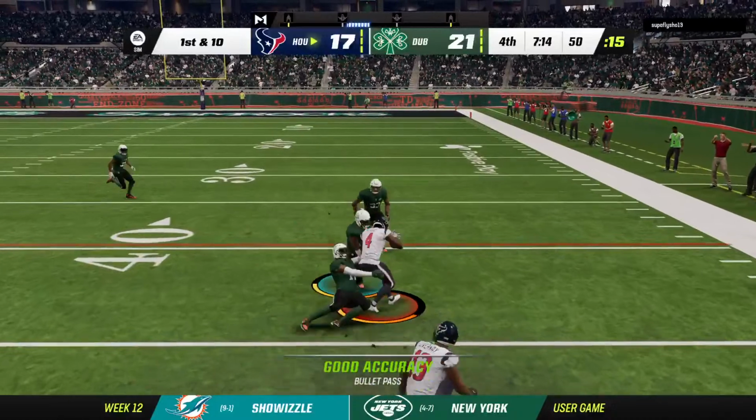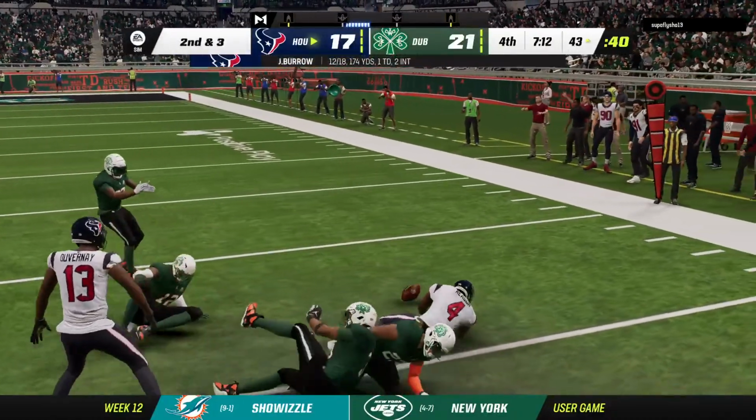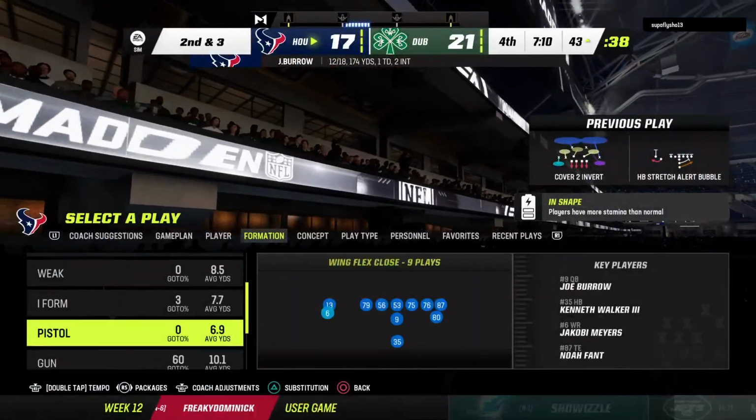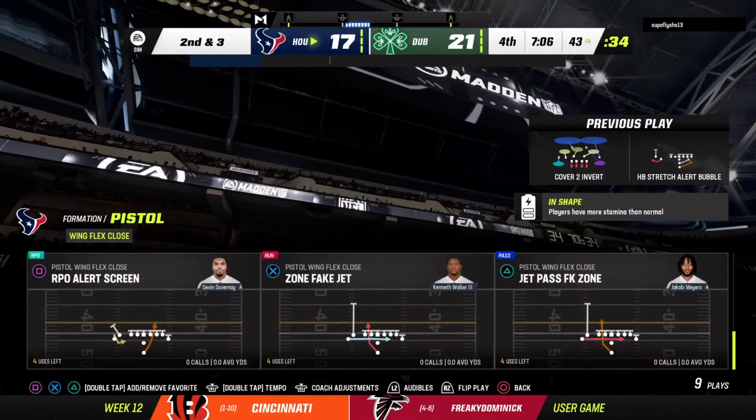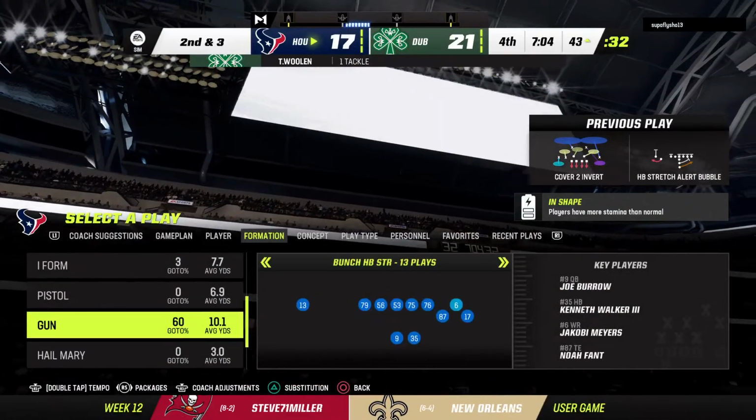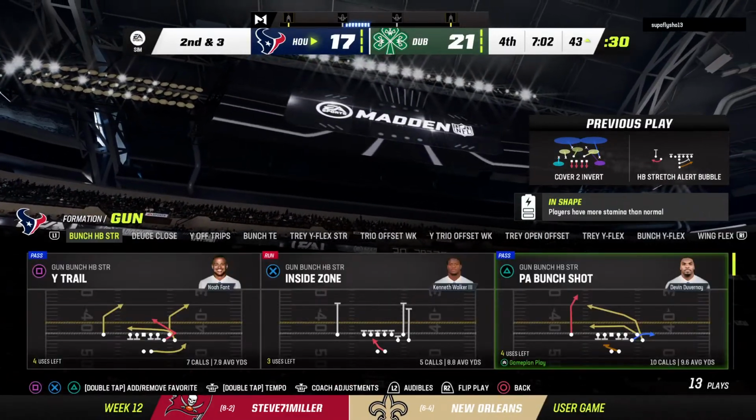A quick throw into the hands of Rager. And he'll be brought down on the other side of midfield at the 43. It's a gain of 7. Brings up 2nd and 3 at the 43-yard line.